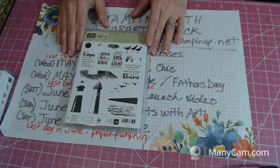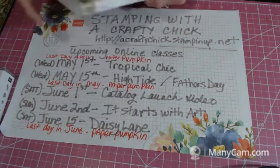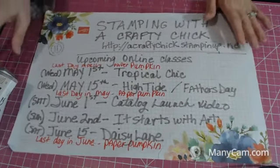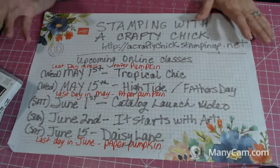Anyway, I thought this would be a really good Father's Day one. I also have some cards to show you that I made from the Geared Up Garage. So if we have time, we might make a card from that, but I'll definitely show you that one. And any others that I have that I think would be good for Father's Day.